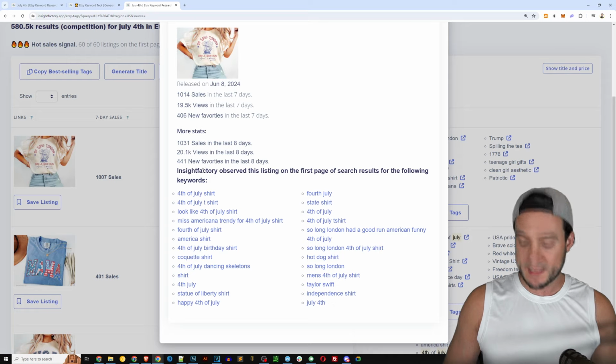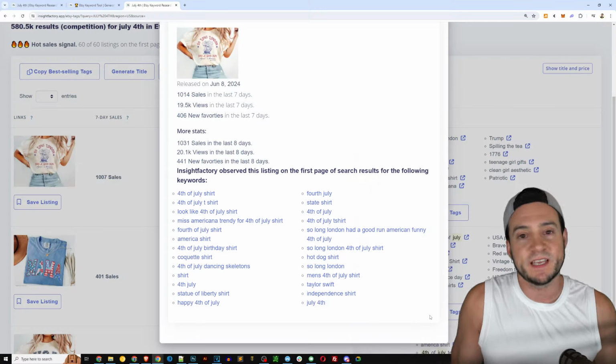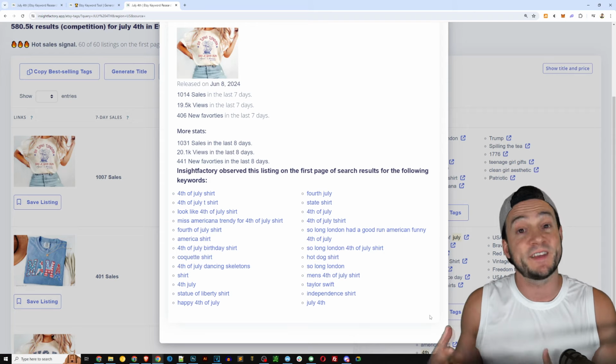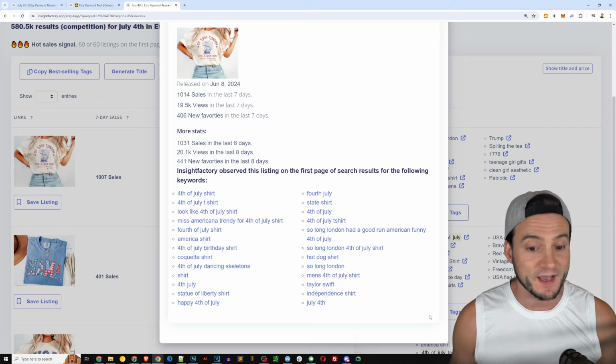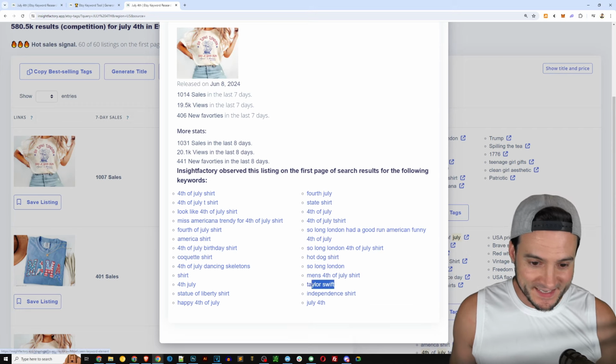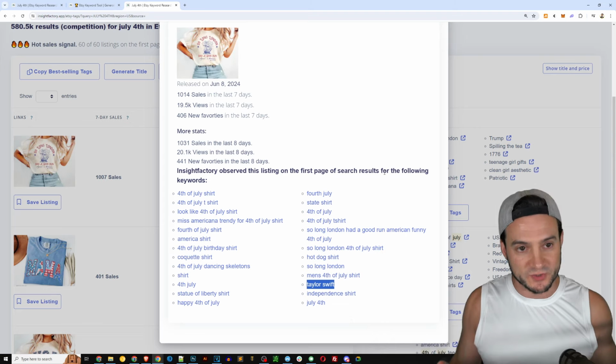Now, also, it has gone and data mined all of these keywords associated with this listing that may be driving traffic and conversions to this listing. Again, it may reveal a few things about it. For instance, I see Taylor Swift listed. Now, I would not recommend selling anything related to Taylor Swift.